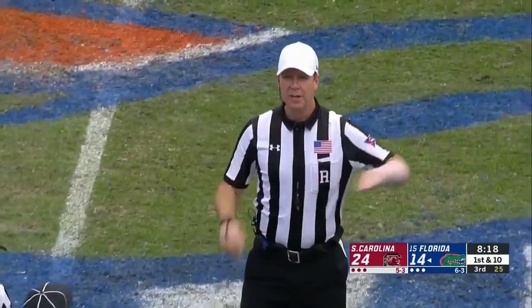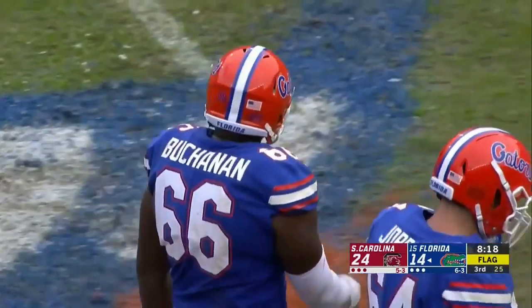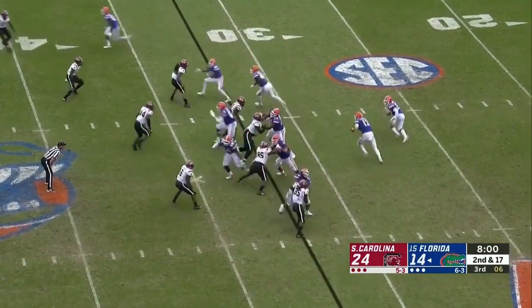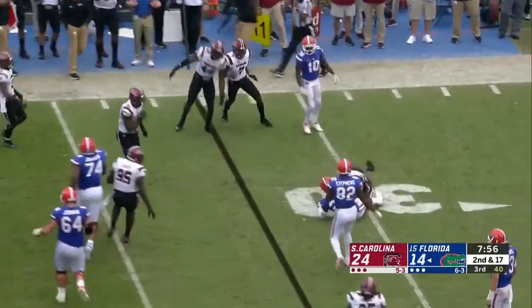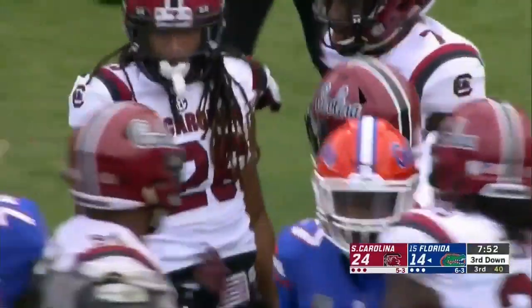Holding on the offense, number 66. 10-yard penalty from the previous spot. Replay, second down. It's on the center. Florida trailing by 10. Option. The pitch to Pierce. Oh, he gets stoned at the 30-yard line for a loss. Big hit.